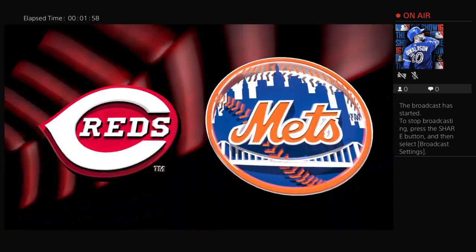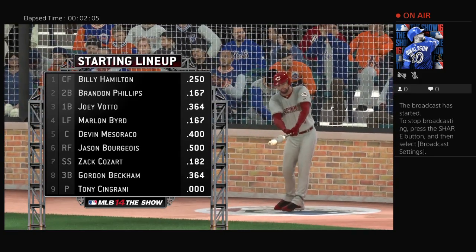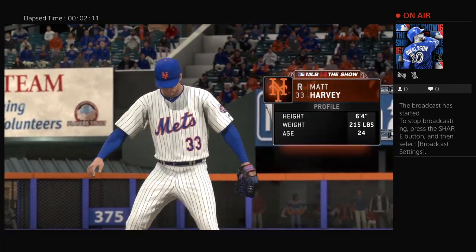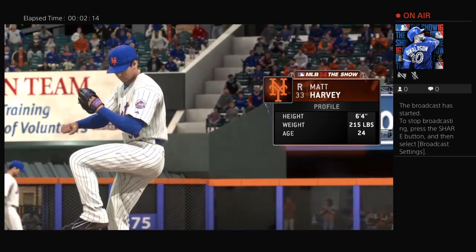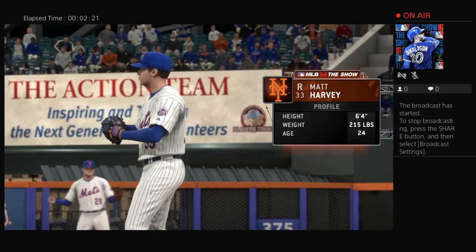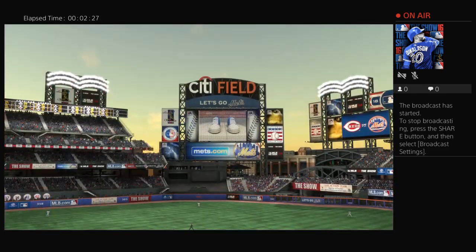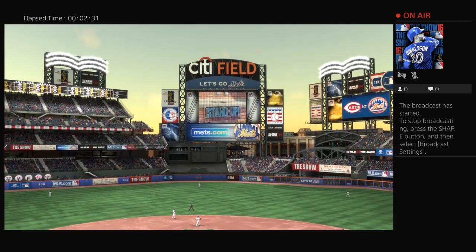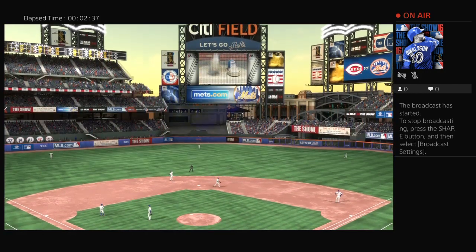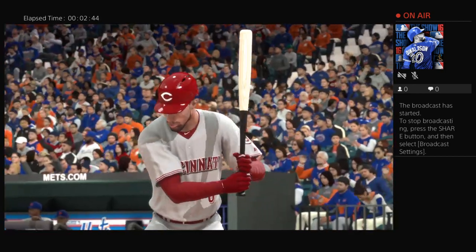All right, Steve, thanks. We'll hear from EK momentarily, but first, let's take a look at the starting lineup for the visiting Cincinnati Reds, as their order will read like this. They'll go to work against the hard-throwing right-hander Matt Harvey, as you see his numbers there. Here comes perhaps the fastest man in baseball as Billy Hamilton strides forward to get this ball game underway.